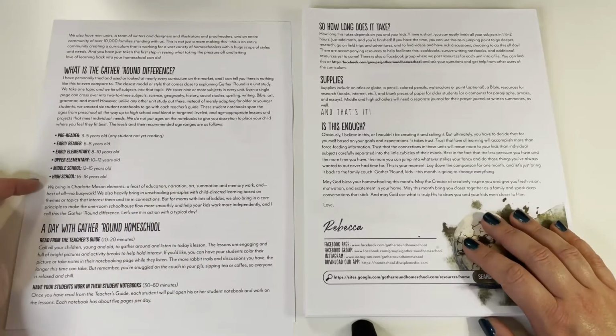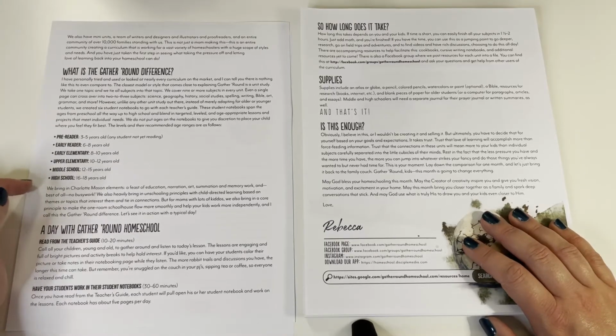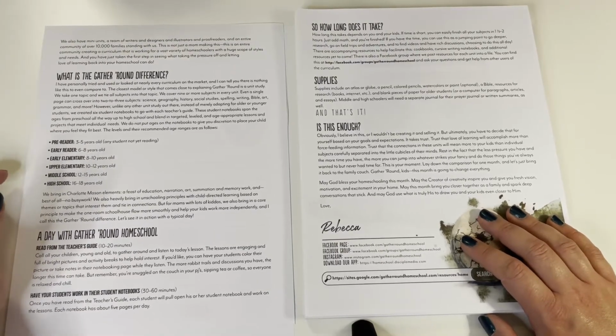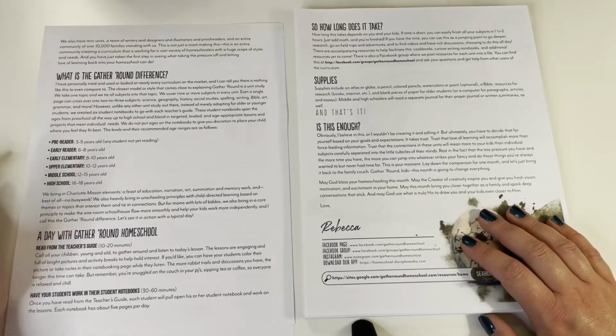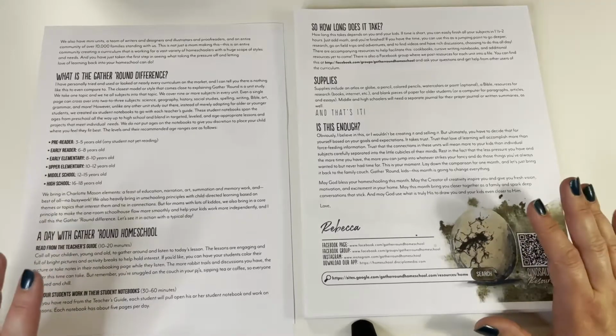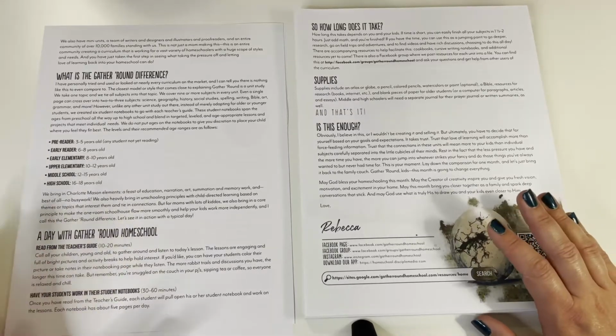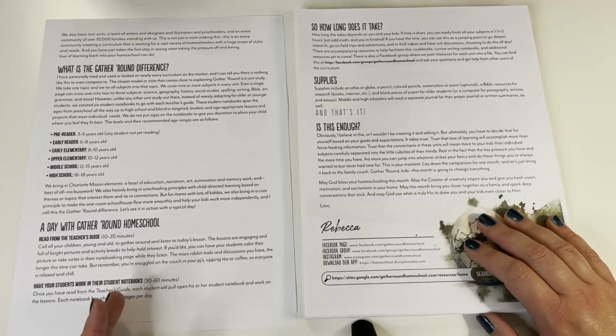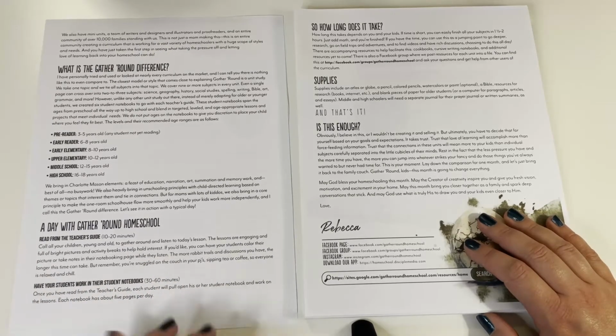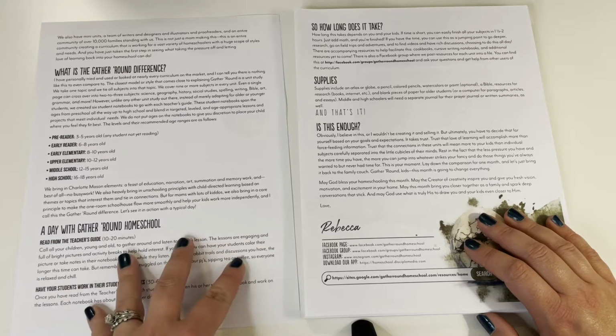There are 6 different levels that you can see here, and you can go on their website and they actually have a few units that you can try out for free. Highly recommend that if you're just not sure what level your child would need. And this is year 3 out of 4 that she has planned so far.